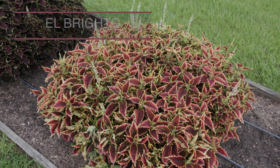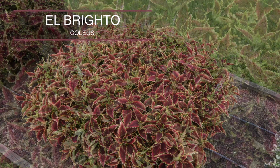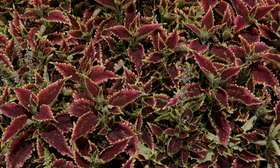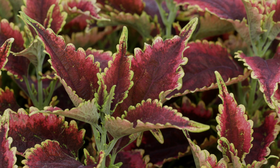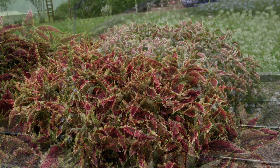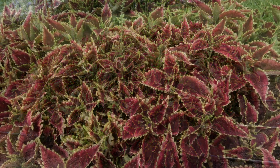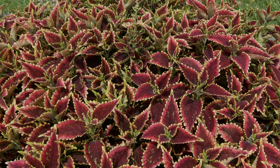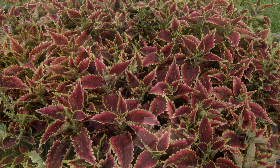Rounding out the trio is Brighto, a kaleidoscope of color with foliage in vivid shades of magenta, burgundy, lime green, and golden yellow. The elongated, serrated leaves form a bold, colorful display that subtly shifts throughout the season. Growing 24 inches to 36 inches tall and wide, Brighto is a fantastic choice for mass plantings, large containers, or as a colorful focal point in any garden.